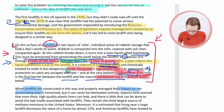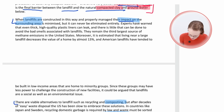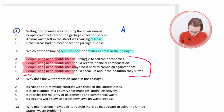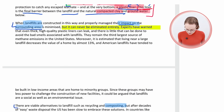So, where does the passage talk about people living near landfill sites? There was nothing about that in the first 4 paragraphs. We already read them. Let's have a look at the next one here. When landfills are constructed in this way and properly managed, their impact on the surrounding area is minimized. This is interesting because this is about the impact on the surrounding area. And our question includes answer choices starting with people living near landfill sites. So this is about the area around the landfill sites, right? So let's continue reading. But it can never be eliminated entirely. Then comes what experts say about landfills and their impact on the environment.